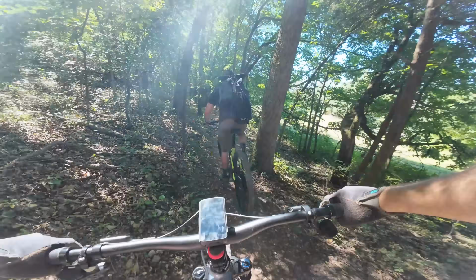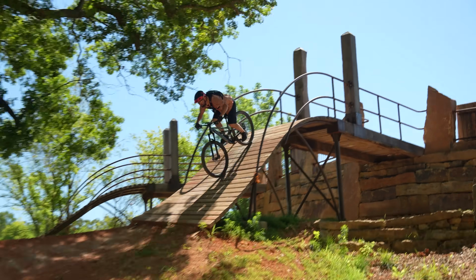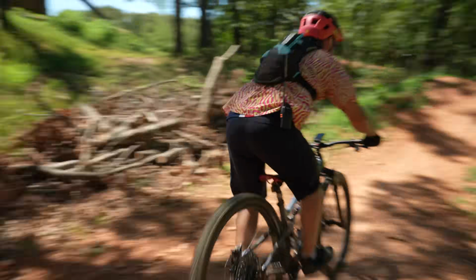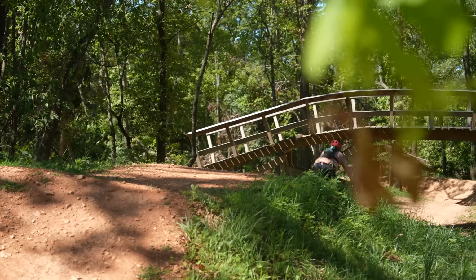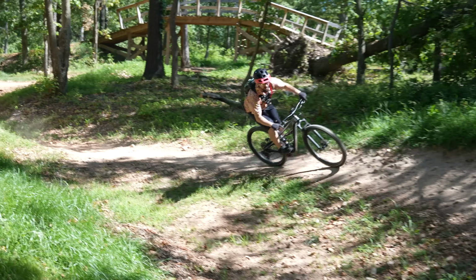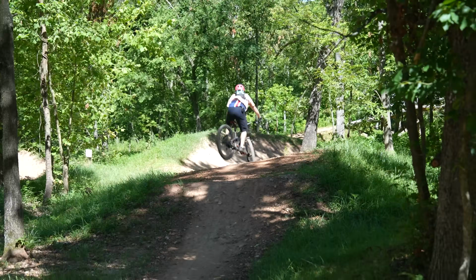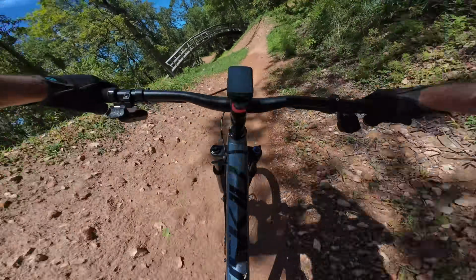All right, one pedal off the top, no brakes. This trail feels smooth now.